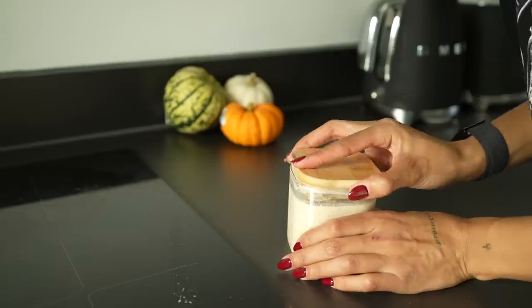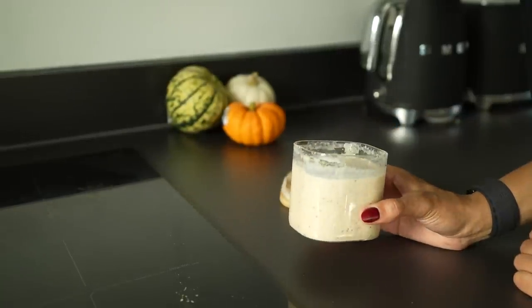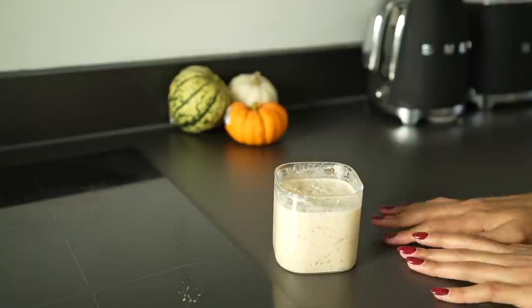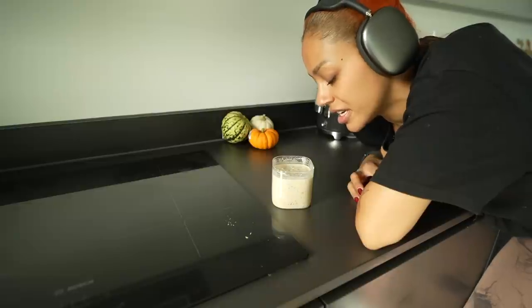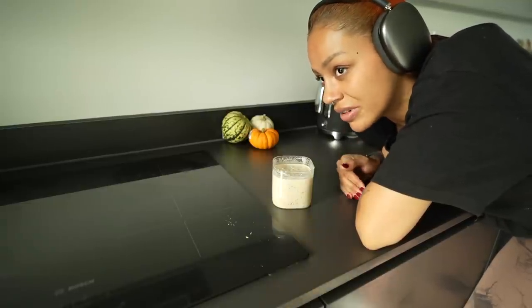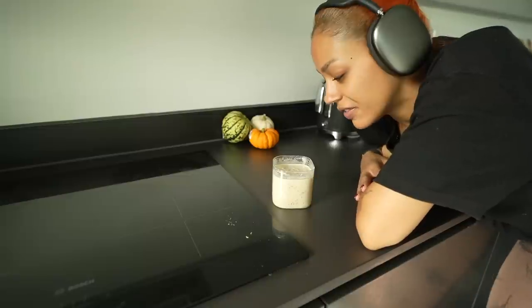I got these really cute little containers from Amazon. I thought they were gonna be a lot bigger, but actually they are perfect for desserts and overnight oats and stuff. So I've put a bit of protein powder in there. I don't know if that's a good idea because every time I do it, I hate it, but I really want to get more protein in because it's just good when you're training. So I'm gonna give this one a go.